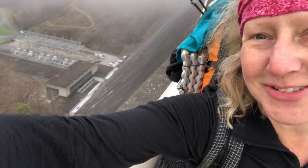Oh, man. I am here. I am at Fontana Dam. I don't want to drop the phone, but I cannot believe I am here. This is huge. This is really huge. I haven't felt this emotional since I went to go pick up my tag. I can't believe I'm at this spot.